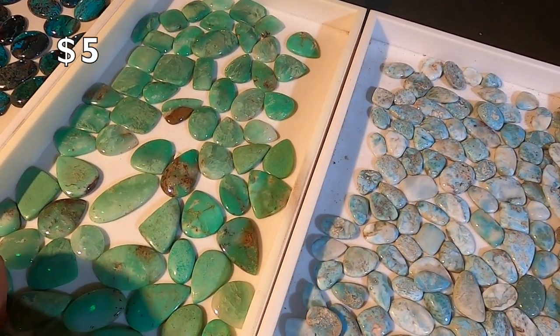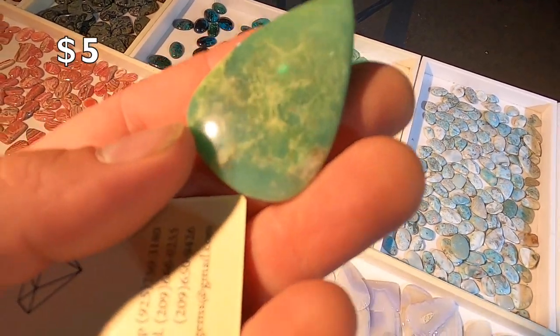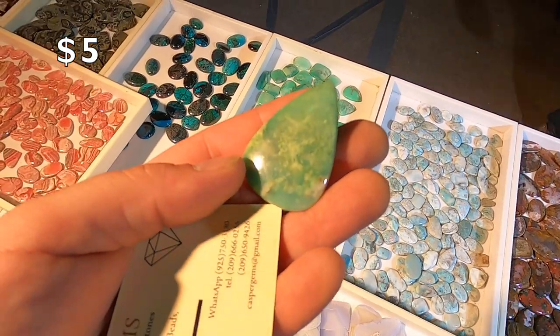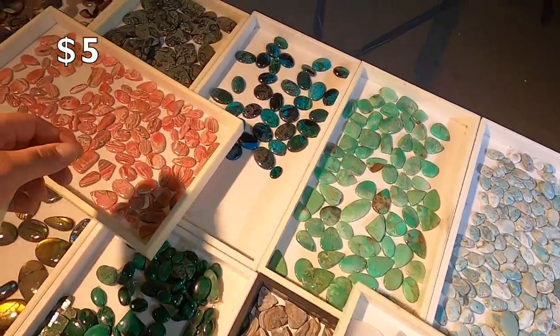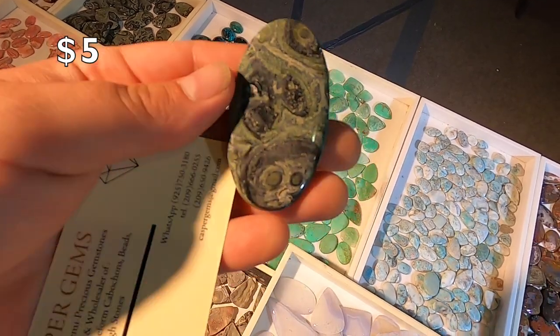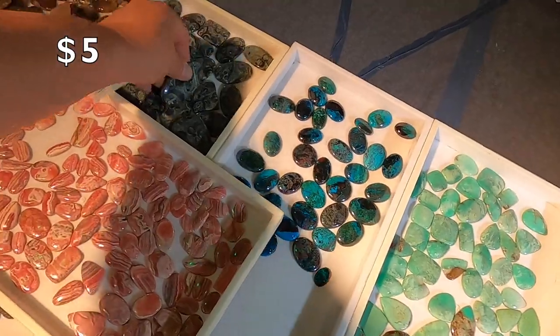Some chrysoprase. Spoke to the gentleman who works here earlier. He does believe that it is Australian. Very cool. Is this what they call kumbaba? Super cool.